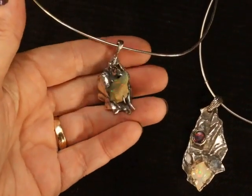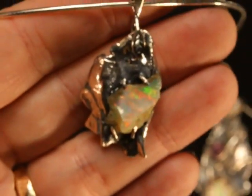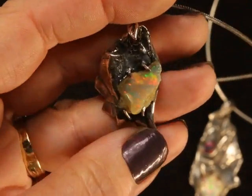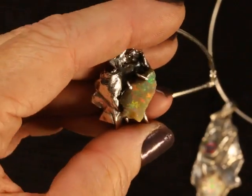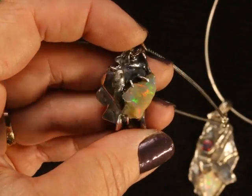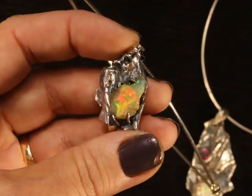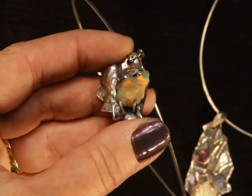This piece I made with a lost wax technique, and this one is also an Ethiopian rough opal, and this one is a semi-black Ethiopian rough opal. You can see that the matrix, the body of the opal, is darker. And I got the idea for this one by looking at fallen leaves in the fall in a stream by my house, and I wanted to create a pendant that reminded me of that scenario, and that's what this one is, fallen leaves.